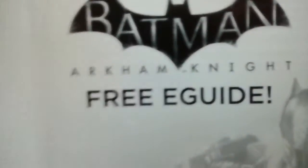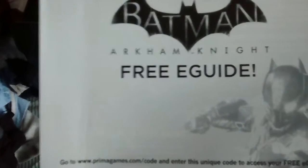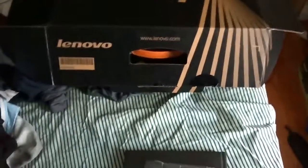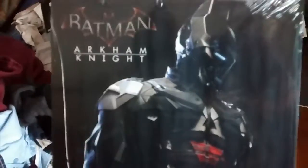But already I can honestly say, this is the character I'm actually trying to figure out who. Oh. I don't want to. I got this free guide. I don't want to give away my code. But yeah, so here's the lithograph. Arkham Knight is the character I'm not really sure who's supposed to be, who really is, but like I said, I do have some guesses.